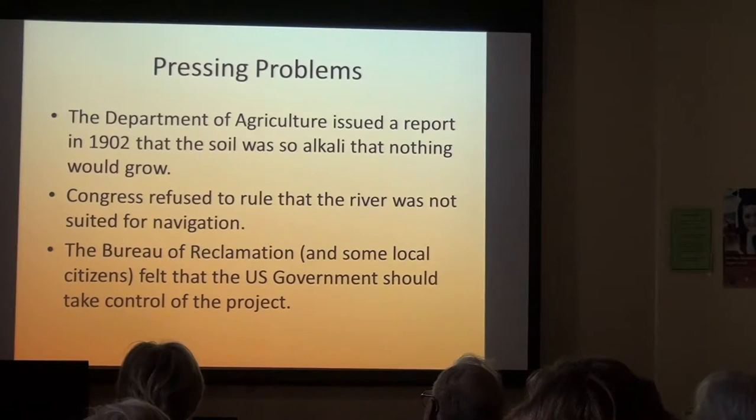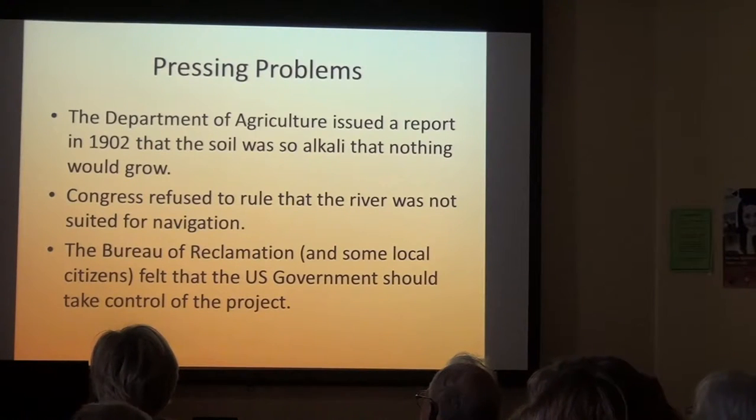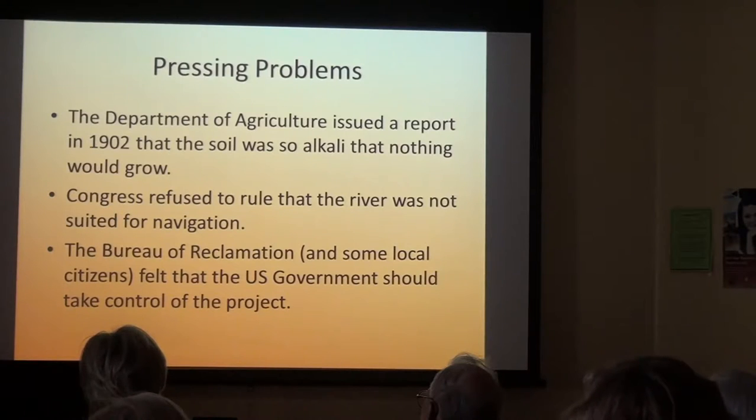But it was funny because at the same time, they were planning on building the Laguna Dam. So one part of the federal government says we're going to run boats up and down it, but we're going to build a dam here too, just in case. The Laguna Dam was authorized, I think, in 1904, and they started working on it in 1905. The Laguna Dam was just above Yuma.